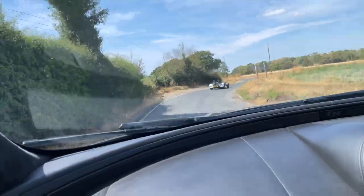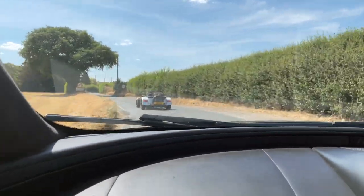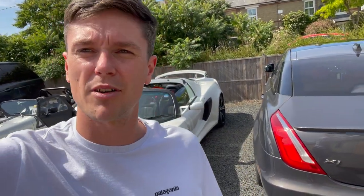Big girl, didn't it? Holy shit, that was epic. So we've just been out for the drive in the Jag. I'm sure you'll all agree that it's stupidly loud, but fantastic at the same time. It's a hell of a bit of kit, that, to be fair. But yeah, Ed's now mouth watering for a V8 Jag, aren't you, Ed?